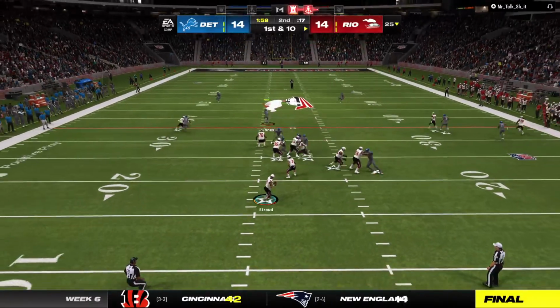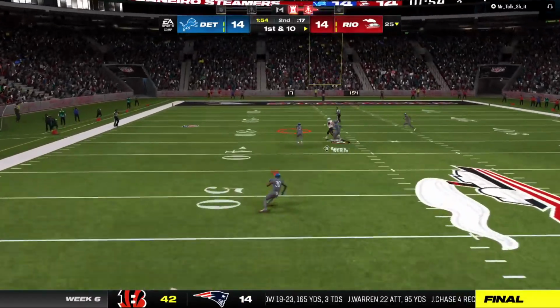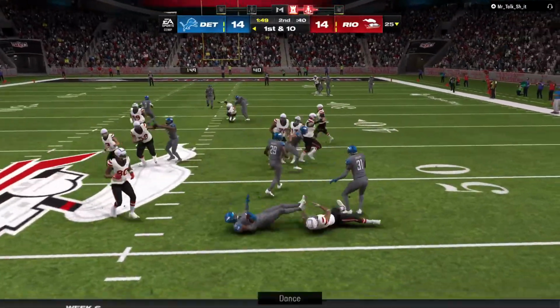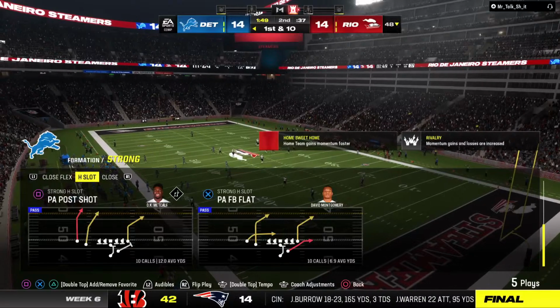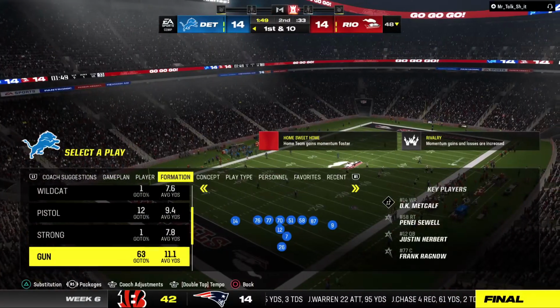And they'll go play action here with Stroud. He's going to fire one deep over the middle. Into double coverage, and it's intercepted. Picked up by Reek Woolen. And the Lions are going to take over a couple of yards shy of midfield. They'll take over first and 10 at their own 48-yard line.